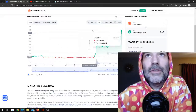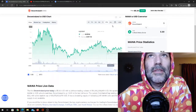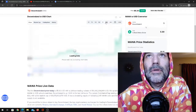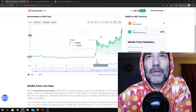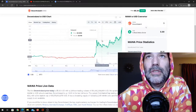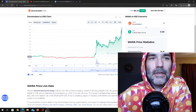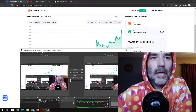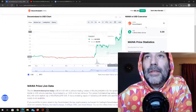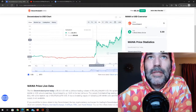And I actually found this charting on coinmarketcap.com to be a little better. It just gives me the ability to draw the lines a little better, right? So you can see the resistance levels here. If you go look directly here, I just want to make sure that you guys are seeing this. You should be seeing this. Yeah, you guys are seeing this. Okay, so look at this level, right?